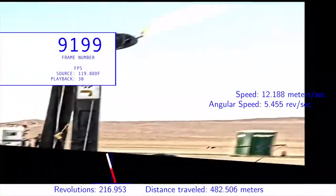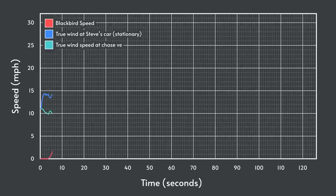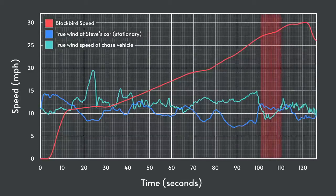But if that's not enough for you, when Blackbird achieved its record speed of 27.7 miles per hour in a 10 mile per hour tailwind, it was still accelerating. And we know this because there were multiple GPS units in the car and wind speeds which were measured at the height of the propeller at multiple locations. The highlighted section shows the 10-second measurement period over which the record was set. Not even the professor can doubt what's going on.